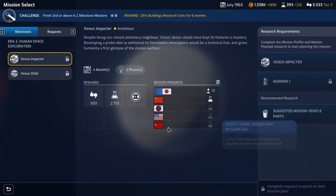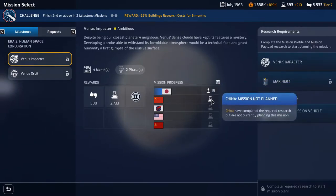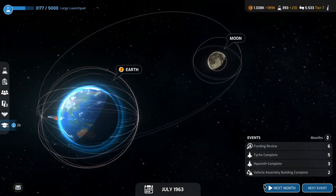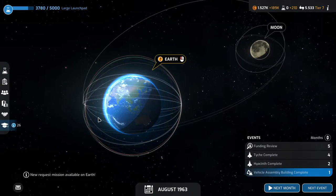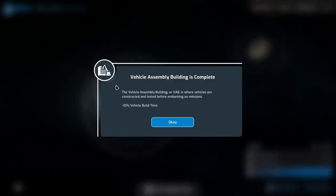Let's take a look at Venus. Japan is on their way. Launch in 15 months. And China has the research. Mercury, no one has any research for Mercury. Alright. Let's... active missions, we are using both of them, so next month. And vehicle assembly building completes in a month. So that's kind of nice. Minus 10% vehicle build time, that is a good thing.